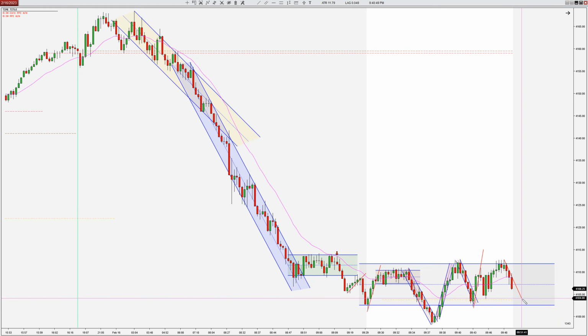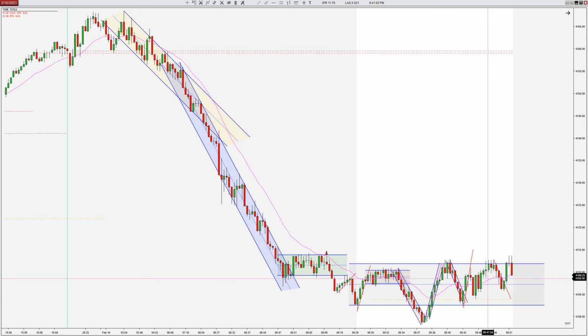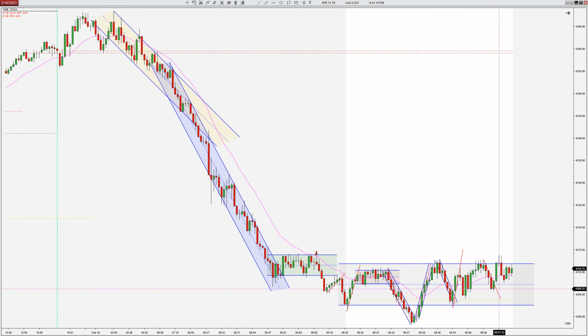Now we push back below the EMA. Get a first entry long, no setup there, but we are making higher highs, higher lows consistently now. You can see here, here, and here. Now we get a big bearish bar, but it's not really clear what's happening. And like I mentioned, the higher lows, so I'm leery of this.